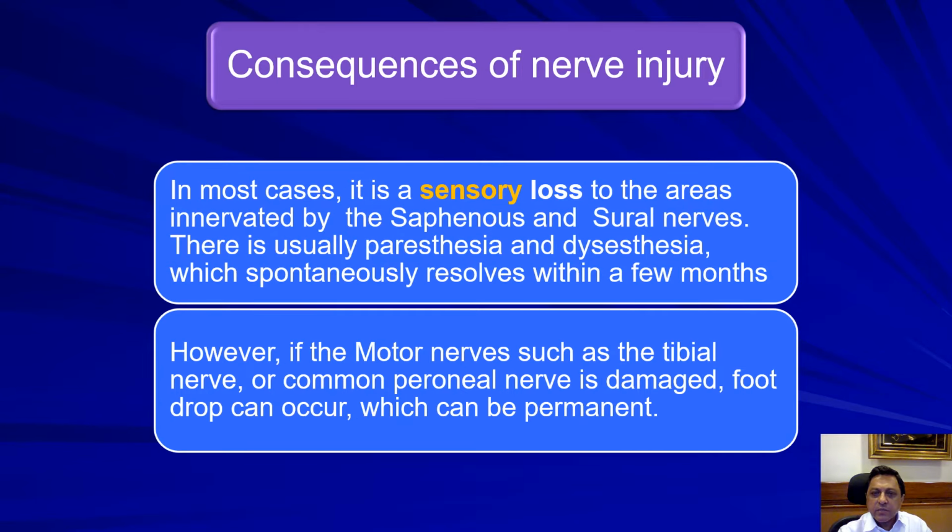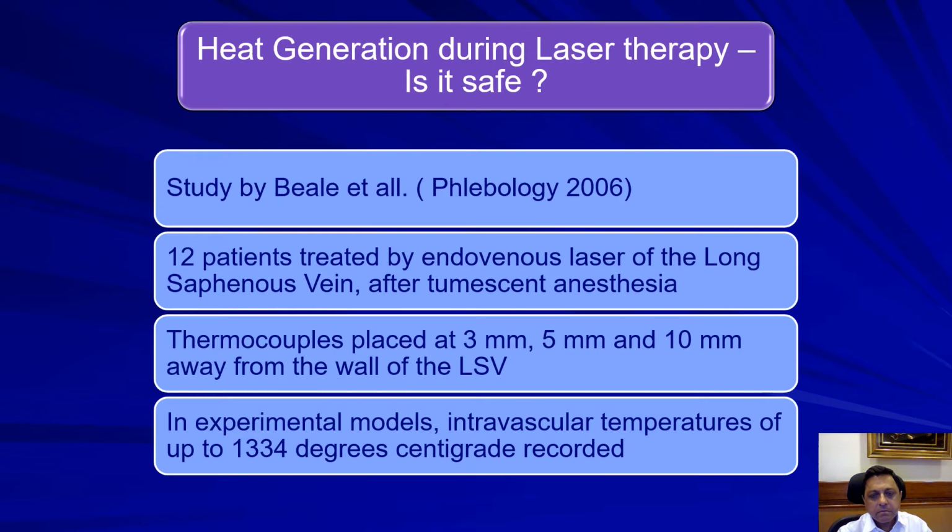The consequences of nerve injury can be varied. In most cases, it is a sensory loss to the areas which are innervated by the saphenous and the sural nerves. There is usually paresthesia and dysesthesia, which spontaneously resolves within a few months. However, if the motor nerves, such as the tibial nerve or the common peroneal nerve, are damaged, foot drop can occur, which can be permanent.